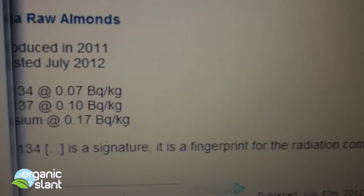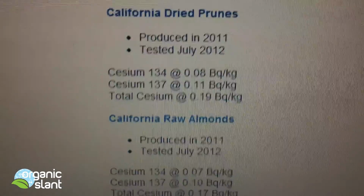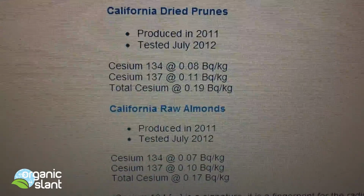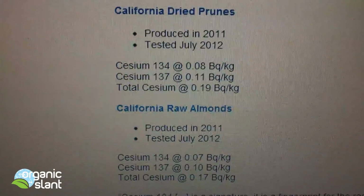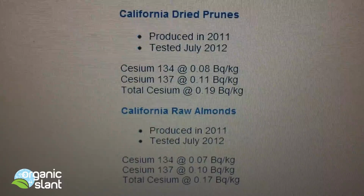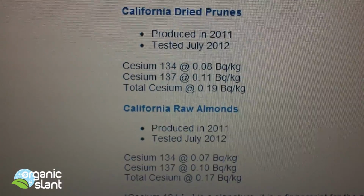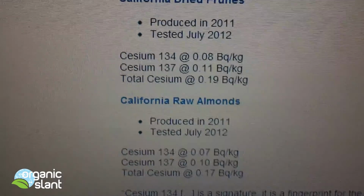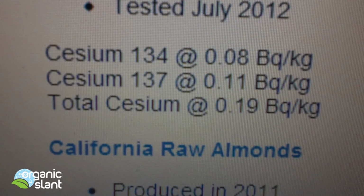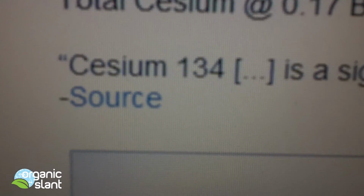It says on this site, there it is, California dried prunes, and look, there's the California raw almonds that I just tested. They're saying on this one, prunes that were produced in 2011 were tested in July of 2012. Cesium-134 and 137. Cesium-134 is the signature, the fingerprint for radiation coming out of Fukushima.